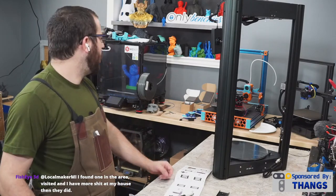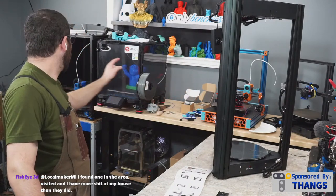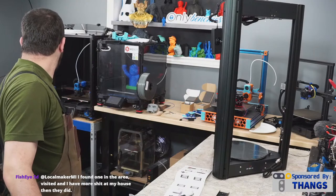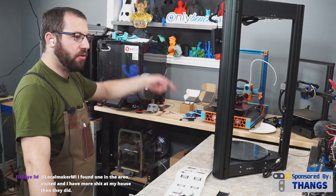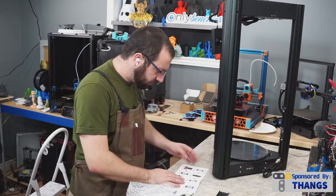How many printers do I have right now? In this room, with the SuperRacer now, 1, 2, 3, 5, 6, 7, 8, 9, 10. I have 10 in this room, 2 in the other room, and I've already given away one printer to a family member.